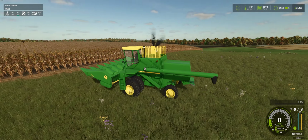So yeah, we're almost half full on our corn dry already. We're probably gonna need a third. We still have quite a bit of field left to go. New combine's a lot faster, thank God.